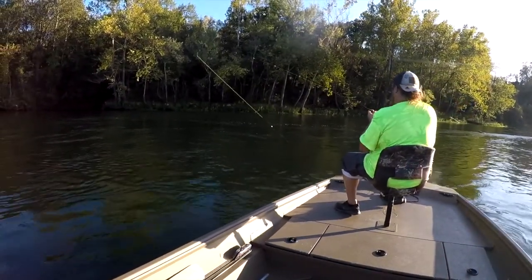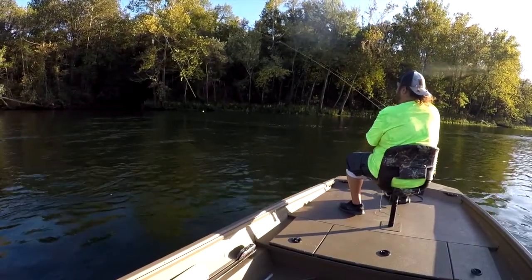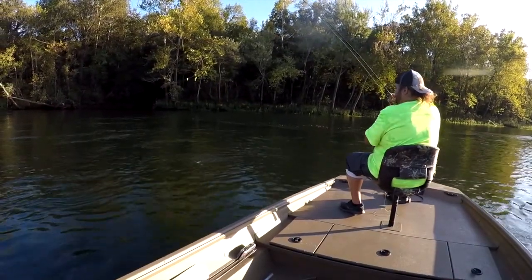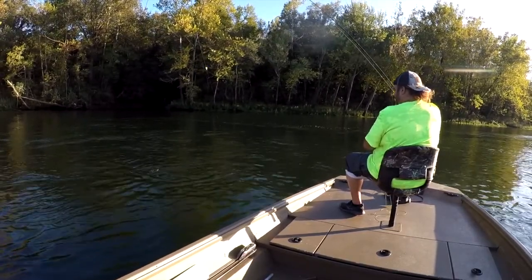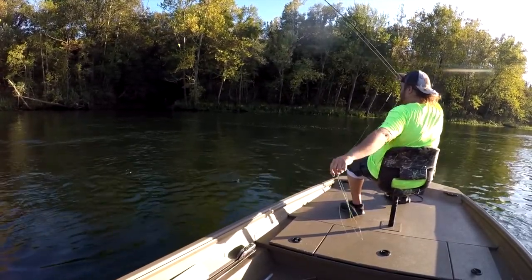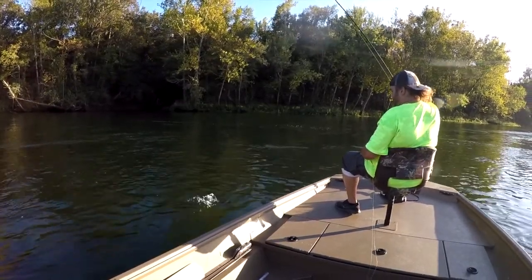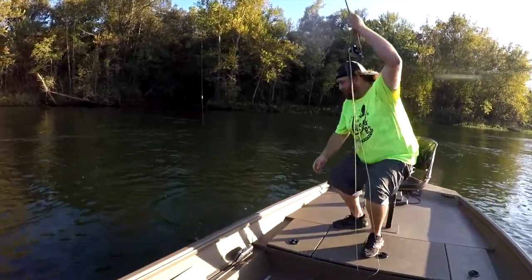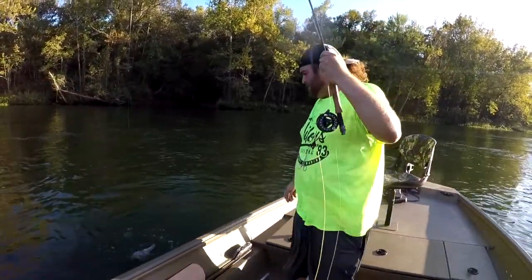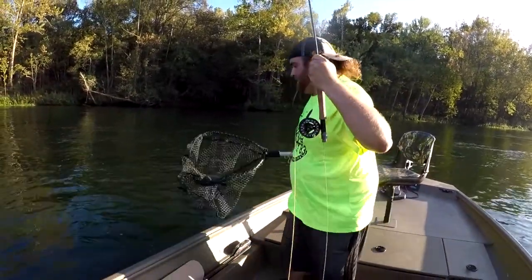He's really putting up a fight. I think I caught him on the top scud, it looks like, from here. A lot of the time I have them hit the bottom scud, but occasionally they will hit the top fly instead. That's a nice rainbow here. Oh, that's no good. I better net this one.